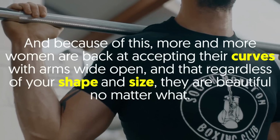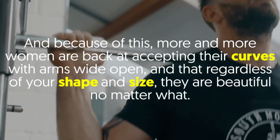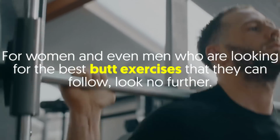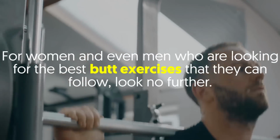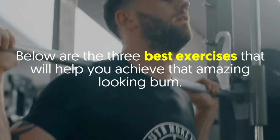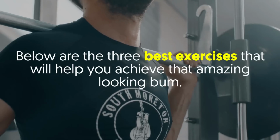And because of this, more and more women are back at accepting their curves with arms wide open, and that regardless of your shape and size, they are beautiful no matter what. For women and even men who are looking for the best butt exercises that they can follow, look no further. Below are the 3 best exercises that will help you achieve that amazing looking bum.